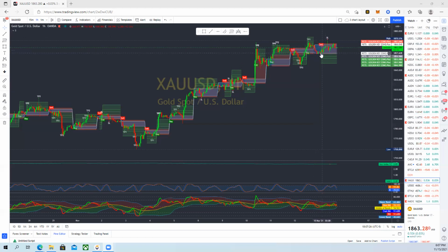We noticed that price was bouncing off of the zone, so we caught the buy from the bottom, which gave us well over 100 pips, 140 pips around that area. So even though on the tool itself it did hit the stop loss, if you were following the Telegram channel, you would have caught this buy and caught 140 pips. Now, what I'm going to do is just briefly backtest so you can see how valuable this tool really is.